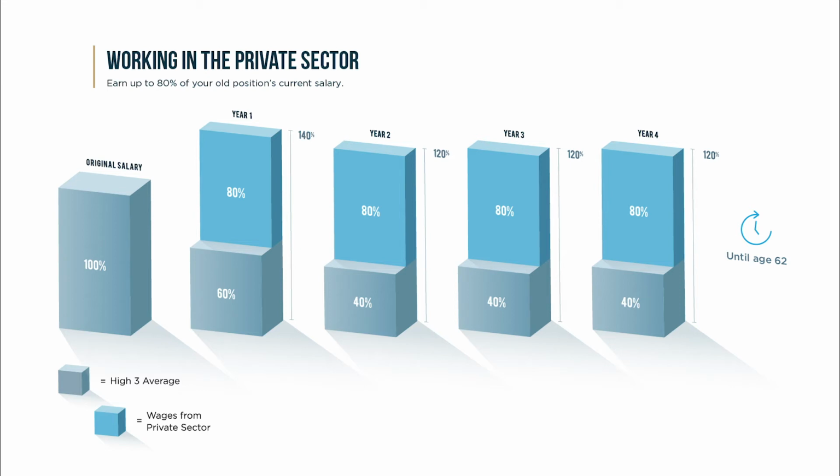When we move to year 2 and forward, the 40% represents that $40,000 that you would make from your disability retirement. And then again, we'll stack that additional 80% that you can make in the private sector. And that comes to up to 120% of your original salary or $120,000. So in theory, you could have this benefit, work in the private sector, and make more than you were making while you were working for the federal government.